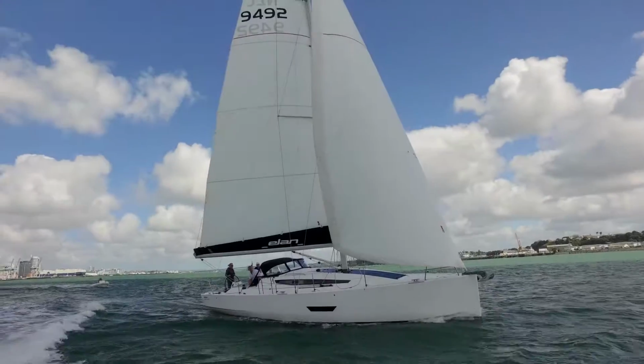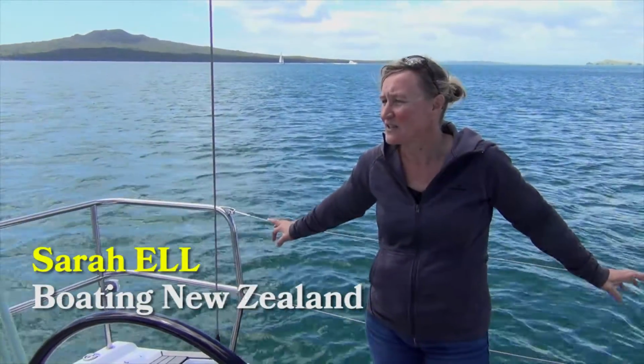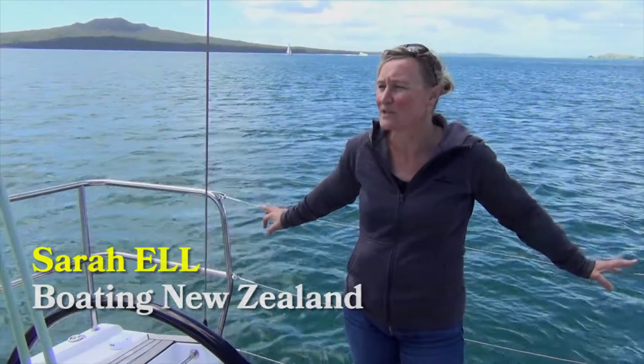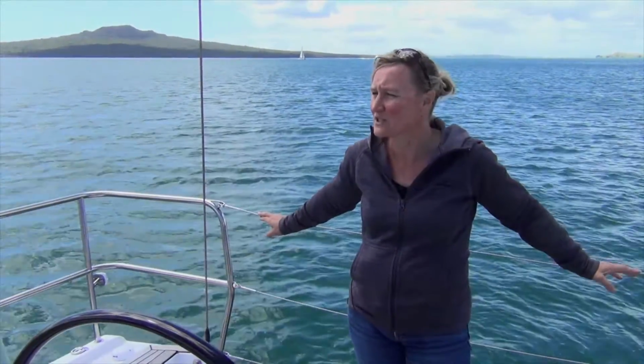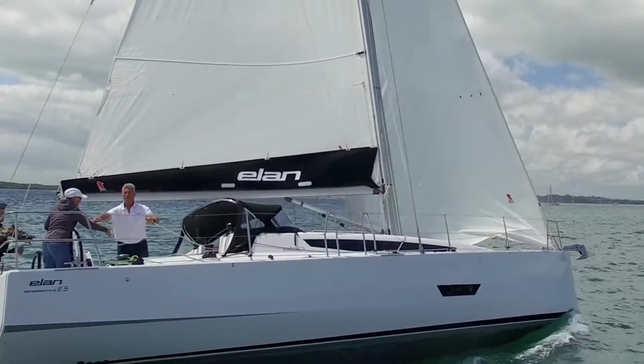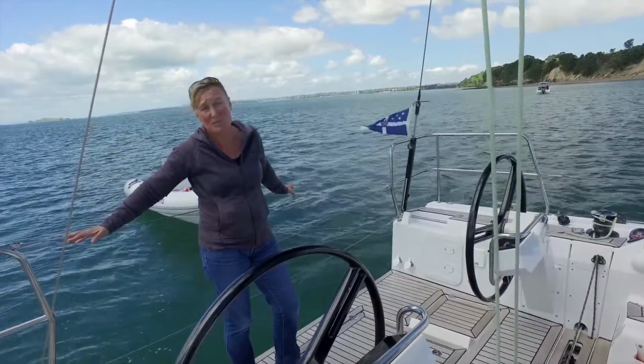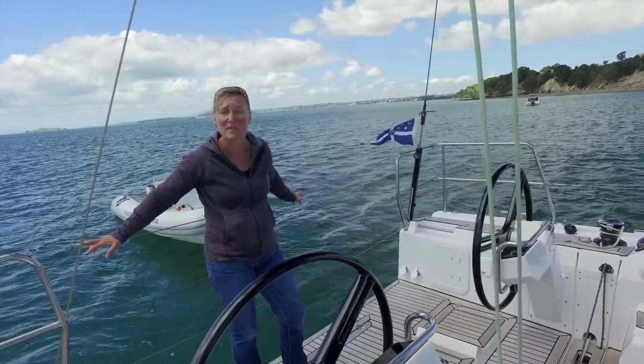So if you're in the mood for something a little bit sporty, today we have the Elan E5. Now this is a 40-foot yacht. It's a cruising boat, but it's definitely got a performance orientation. It's built by a Slovenian company. Elan produces a range of other composite and fiberglass products. They make snow skis, they make wind turbines, they make floors for sports stadiums, and they also make yachts.